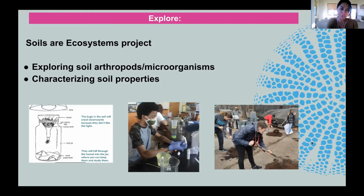And here's some pictures of Andre, one of our long-term students, doing some chemical analysis. And then kids 2 years ago, before COVID, went to the New York City Composting Center to do some work. So that was very cool.